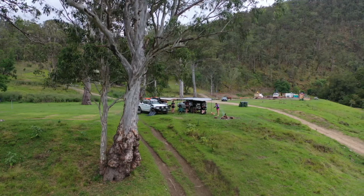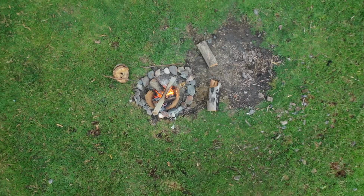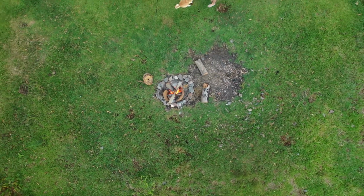So there are some facilities there. There was a single toilet block, and there are some fireplaces that people have used. They're not official fireplaces, but there's rocks all through the grassy fields and that sort of stuff. But if you don't want to stay up there, you can head further down right on the river. No one's stopping you from camping there.